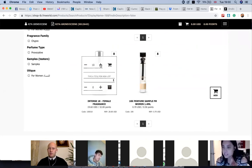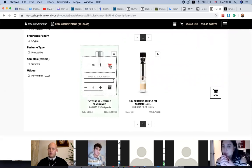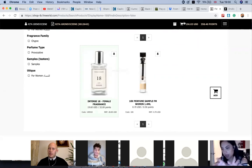Okay. And I click on the shopping cart icon. And then you see now I can see how much amount of money and what amount of points I will get for that order.